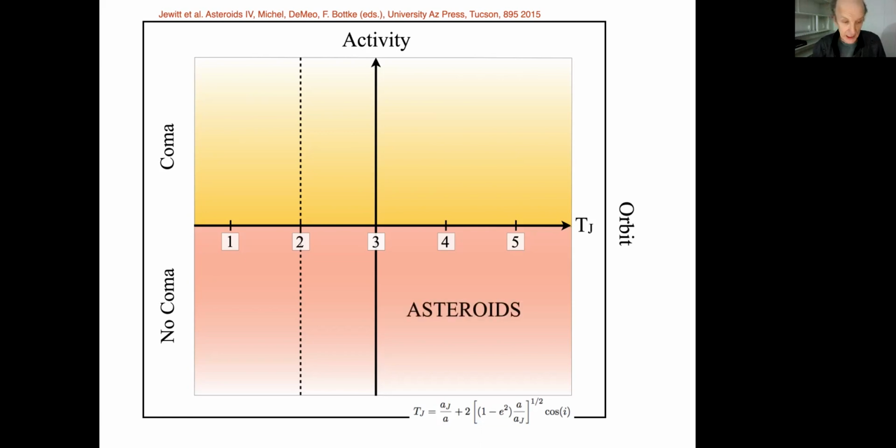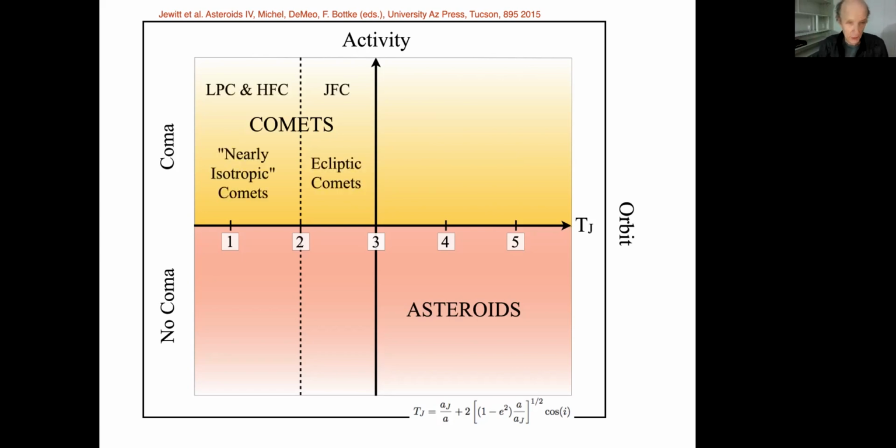And so down there, when we have objects with a Tisserand bigger than 3 that don't show any coma, that's pretty unambiguously an asteroid by two different criteria. Up there, where you have Tisserand less than 3 and you see a coma, that's pretty unambiguously a comet by two different criteria. Down there, different kinds of comets, different flavors, people give names to subcategories and so on.